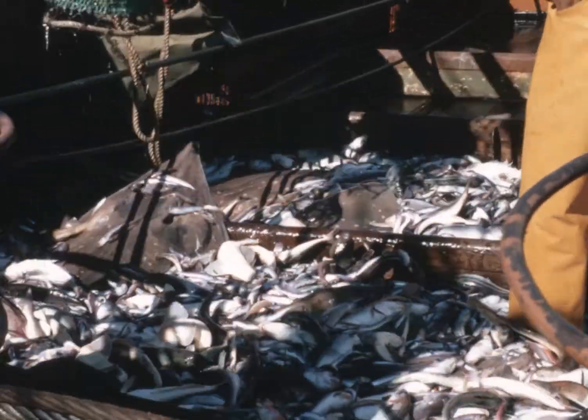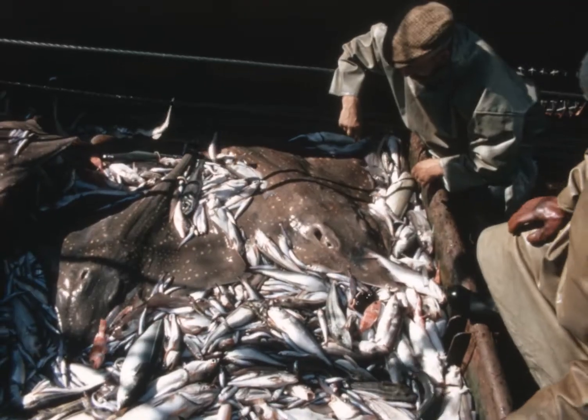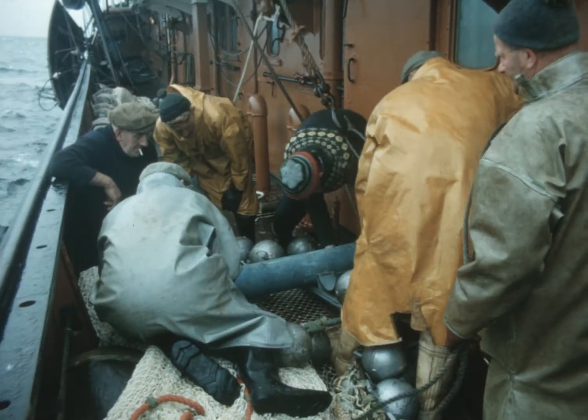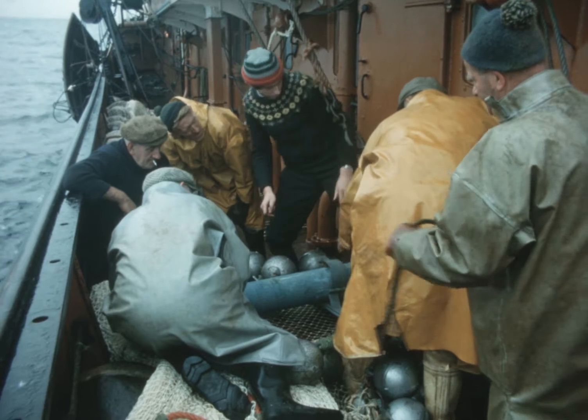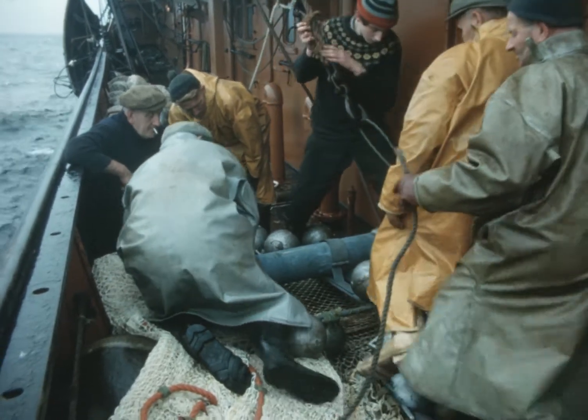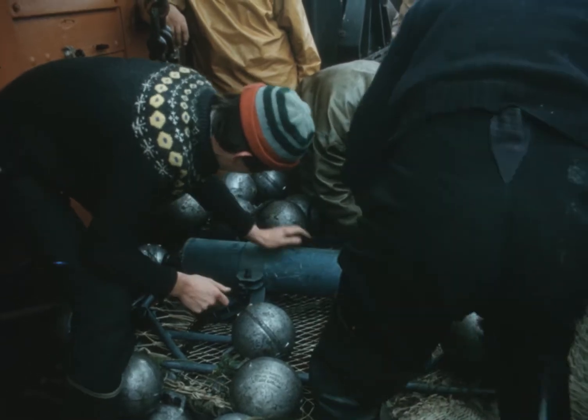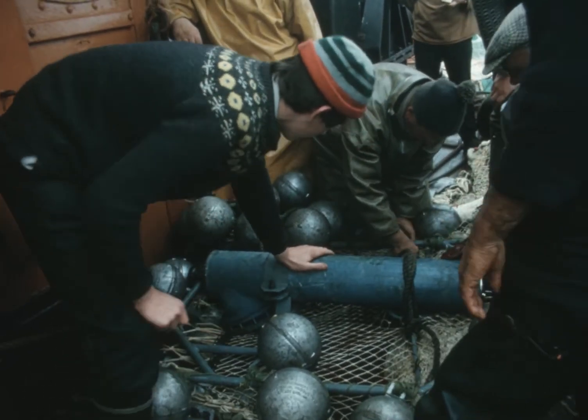The catch is landed on the deck for sorting by species. Often rare or unusual fish are found, and these are preserved and taken back to the marine laboratory for examination. Now that all the gear is aboard, the instruments can be detached and taken to the ship's laboratory for processing.